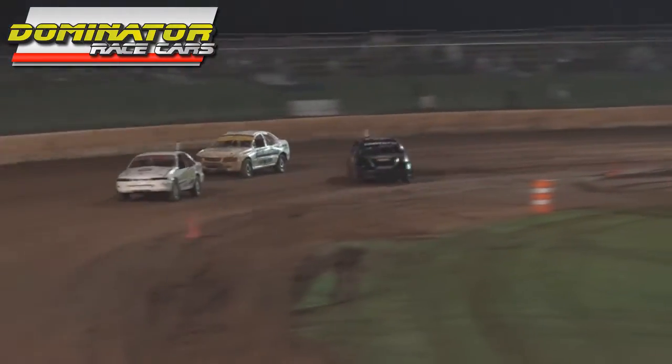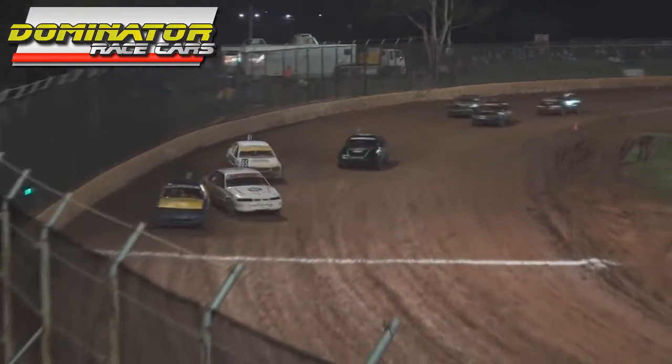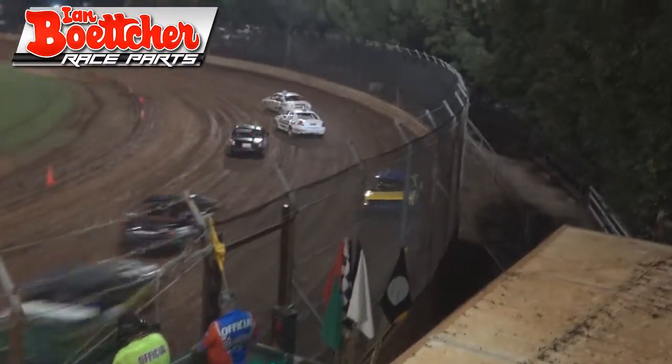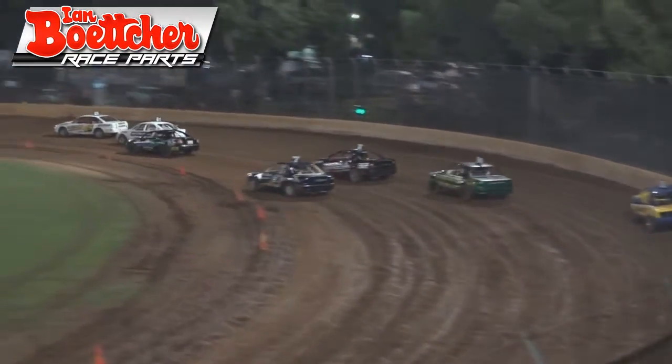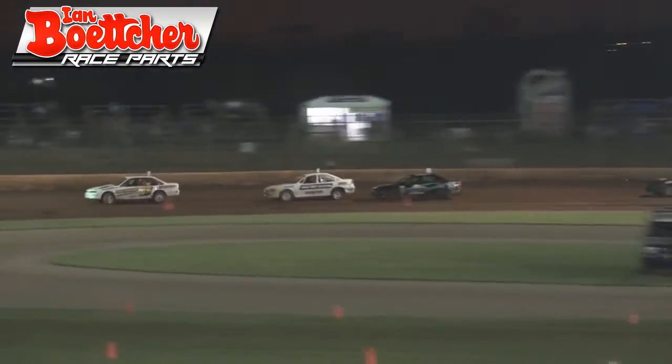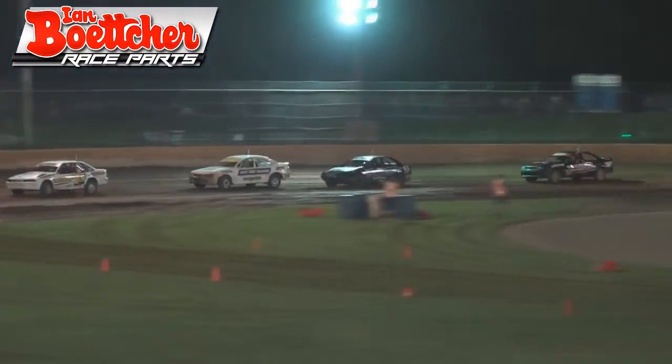Aaron Sander, Josh Arthur, Jim Cowley, as Sanders in trouble, up high on the racetrack, pulls it up right up against the fence to allow everyone by. Hard luck for the young fellow, and will bring the car safely onto the infield. So inheriting the race lead, Josh Arthur.